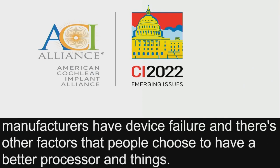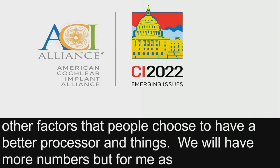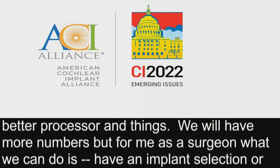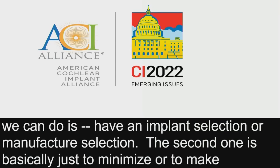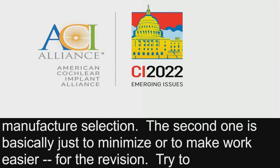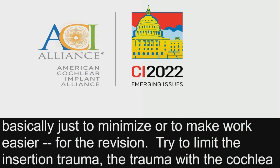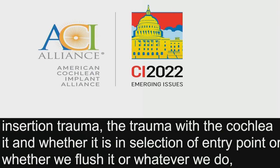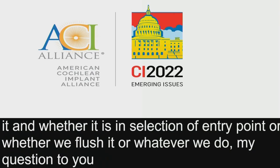For me as a surgeon, what we can do differently is, A, the decision we can make is implant selection or manufacturer selection. The second one is basically just to minimize or to make work easier for the revision, and I think that's something we should discuss. For me, it means try to limit the insertion trauma and the trauma we create in the cochlea, whether it's the selection of entry point or whether we flush it or whatever we do. My question to you, the surgeons and panelists: do you agree with that, and what would be the measures you would use to do that?